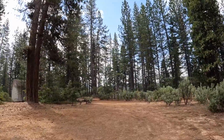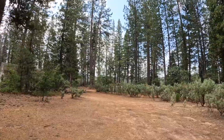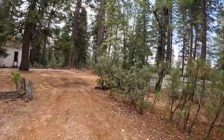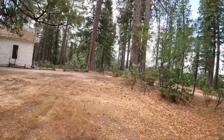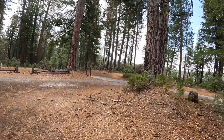So I guess that's an interactive area. You know, a lot of manzanita going on out here, and a white picket fence. So I guess this trail takes you through part of the old town. That's about all there is to it, it looks like.